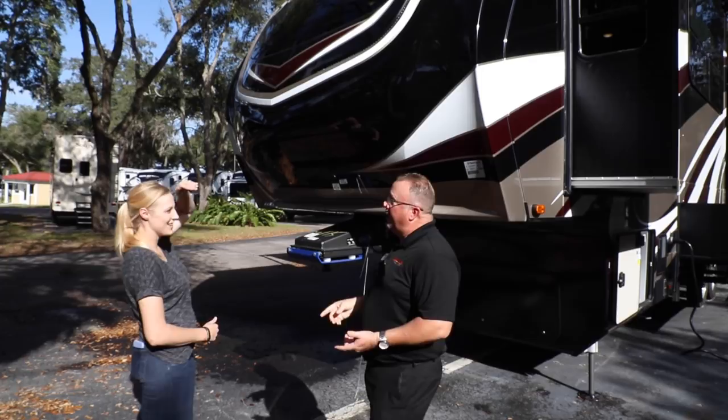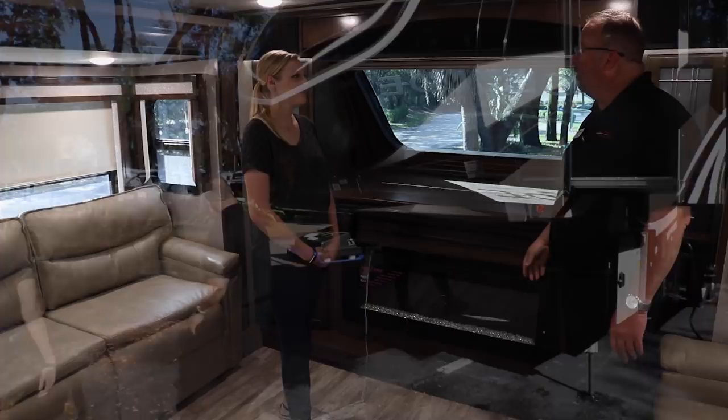Okay. All right. Sounds good. Now, why don't we go on around inside? We'll take a look at it from in there. Sounds good. All right. Okay, Ray, now we're inside the living room of the 382 Solitude.